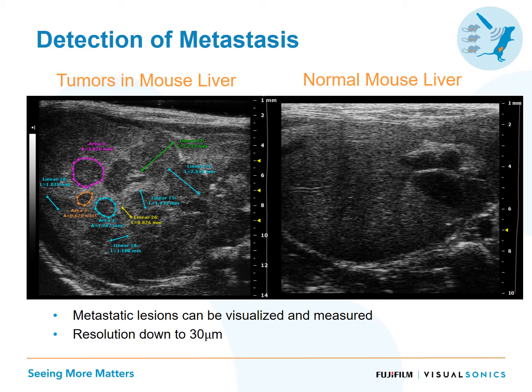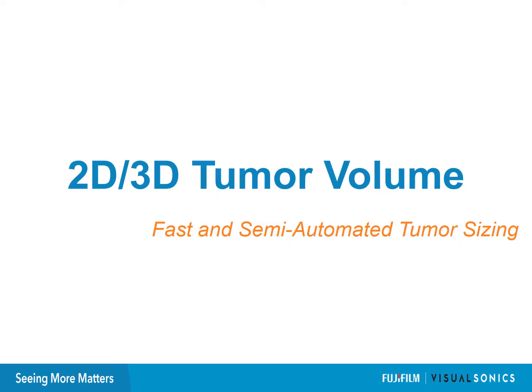You can identify liver tissue fibrosis or liver lesions, or here, as an example, liver metastases. This is applicable to all types of organs. It can be the kidney, the pancreas, the prostate, ovaries, and so on. The Vivo product is a true two-dimensional and three-dimensional imaging system.